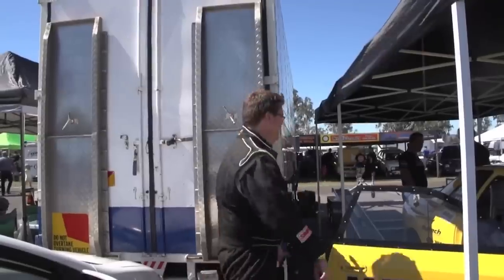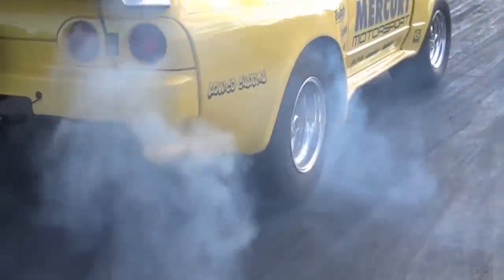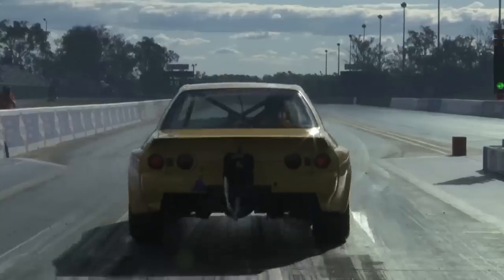White in the Mercury Motorsport R32 GTR Nitto 2, resetting the world radial tyred GTR record, running a 795 and going over 180 miles per hour.